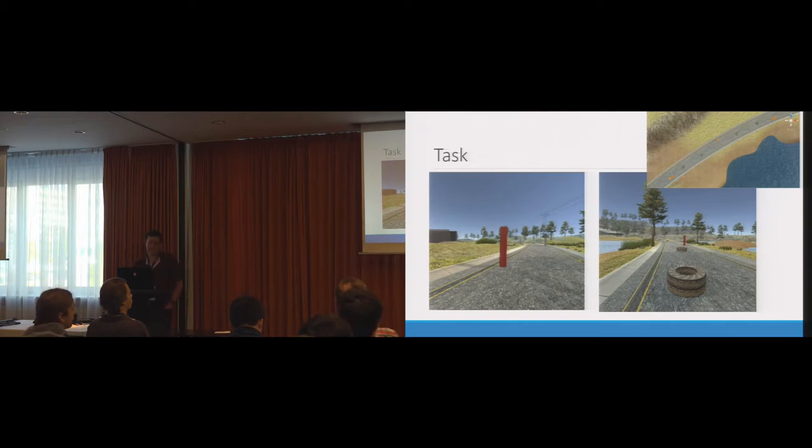The software presented these posts, you can see this red post on the left figure. There was a sequence of these posts, and the next one in the sequence would always appear red, and participants were instructed to travel to that red post, and then the next one in the sequence, and so on. We did this both with and without obstacles. The figure on the right shows this tire in the way, and these are the obstacles. There'd be a couple of these. Participants couldn't pass through these things.